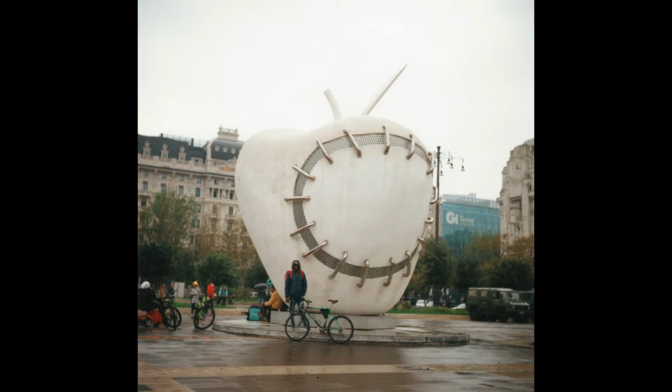This one, I obviously took it because it's just an interesting looking object. I didn't know what on earth to make of it. I just thought, that'll make an interesting photo, so that's what I've done here.